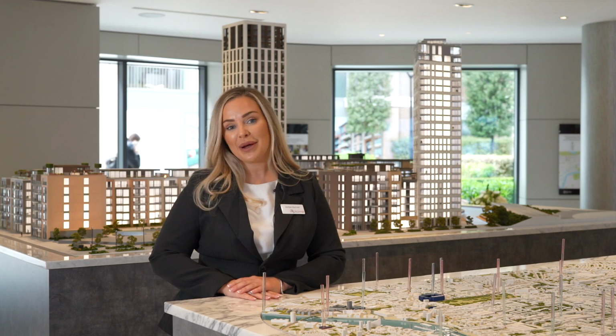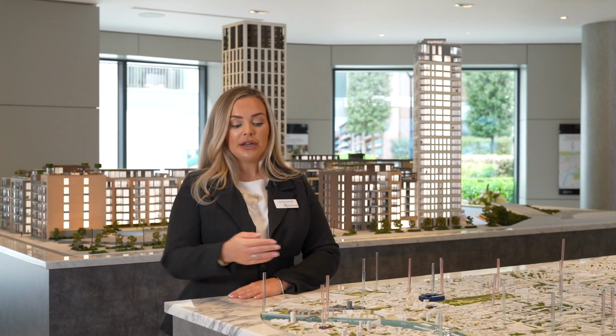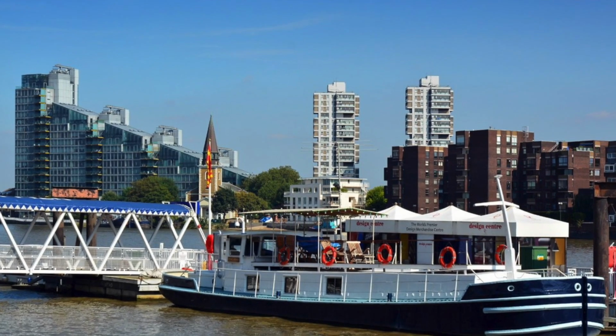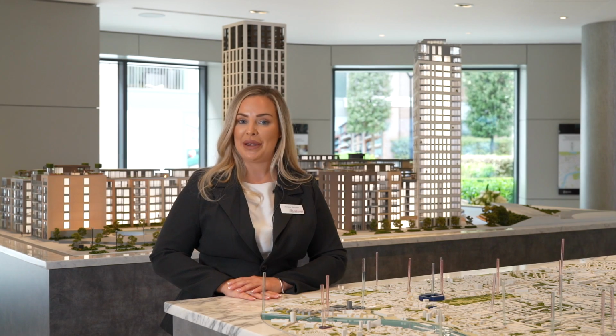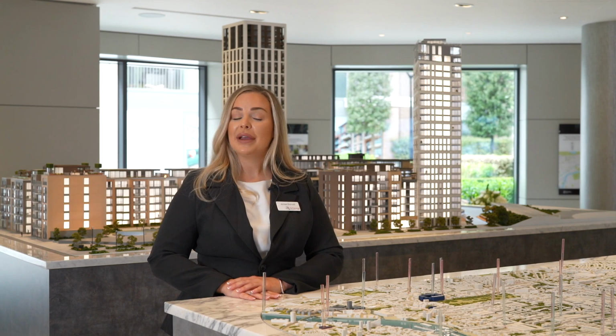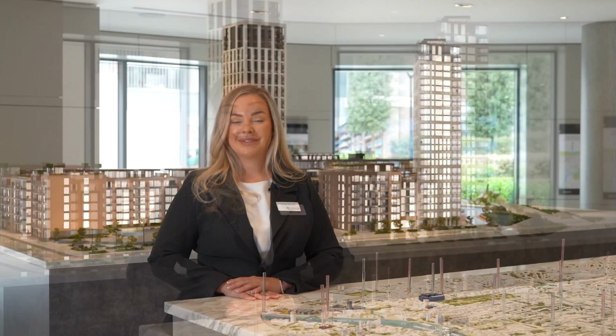And if travelling by water is more your style, then why not hop on the river taxi, which services Chelsea Harbour to popular spots such as Blackfriars and Putney. Heathrow is just 30 minutes drive away and Gatwick 45 minutes, making travel convenient.